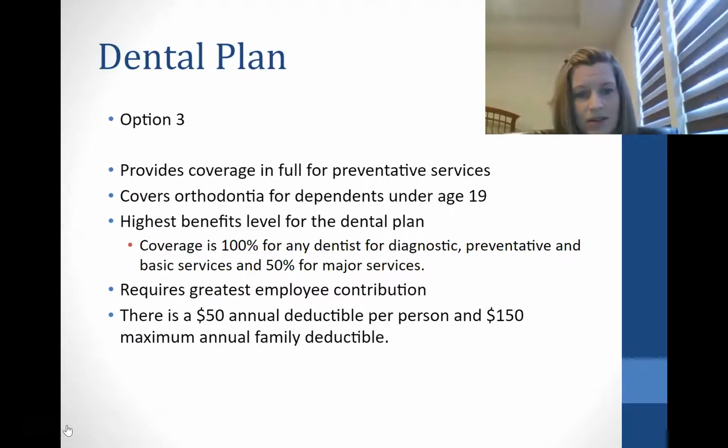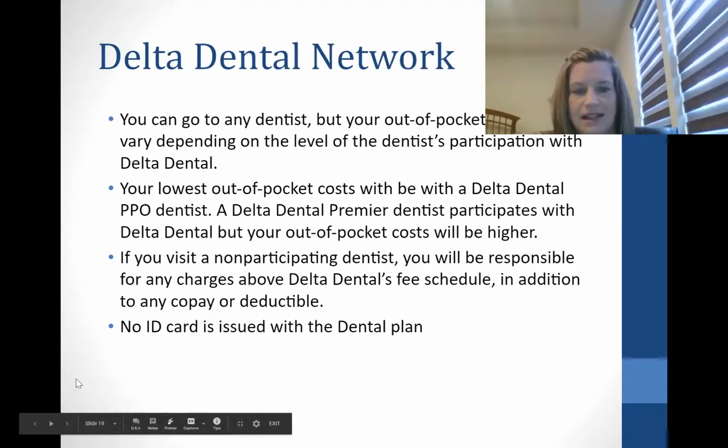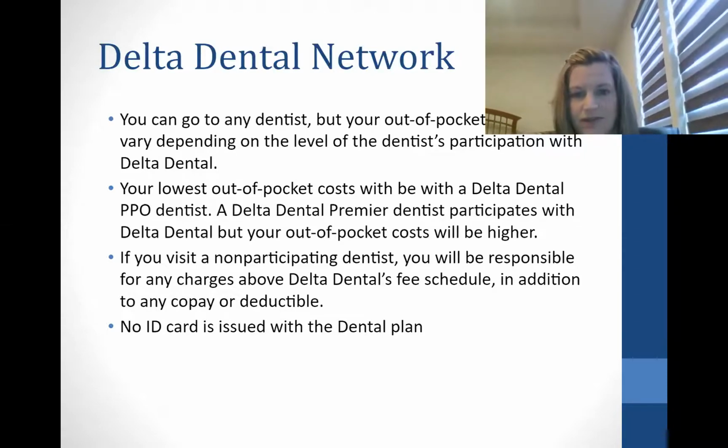Keep in mind with Delta, you can go to any dentist that you would like. However, your out-of-pocket expenses could depend on what the dentist is designated at with Delta Dental. And so they typically have to decide whether they're going to be a PPO dentist or a Premier Care dentist or non-participating. So obviously, if it's non-participating, you would be responsible for any charges outside of Delta's fees. You're going to get the greater savings when you see a PPO dentist. So that's one thing to keep in mind.